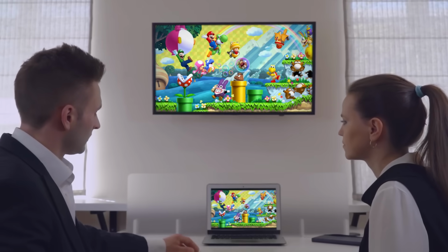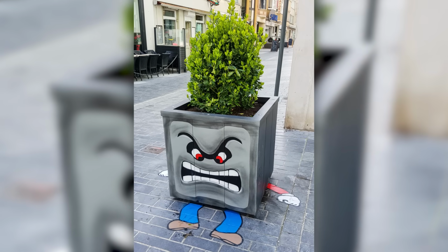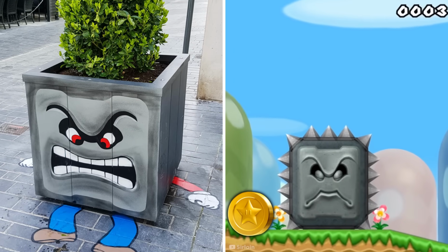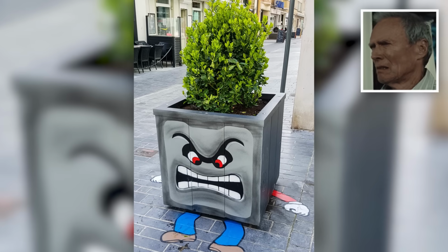Speaking of Super Mario, check out this hilarious street art in Belgium by Okoke. Any seasoned player will know just how annoying these angry thwomp blocks can be. And it looks like Mario just wasn't able to dive out of the way fast enough this time. You okay under there, buddy?